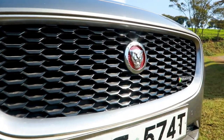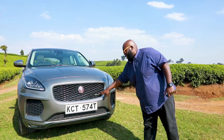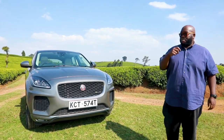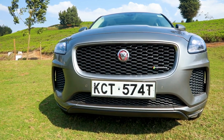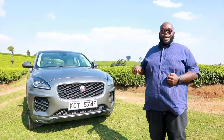Obviously, as you can see, the horizontal grille honeycomb actually gives this car that stance. The Jaguar badge and the aerodynamic badge on it denotes that this is a performance variant of the E-Pace. Obviously, as you can see, the front air dam goes down all the way to denote power and performance. And of course, the subtle bulges on the bonnet let you know that Ingenium power is in it.